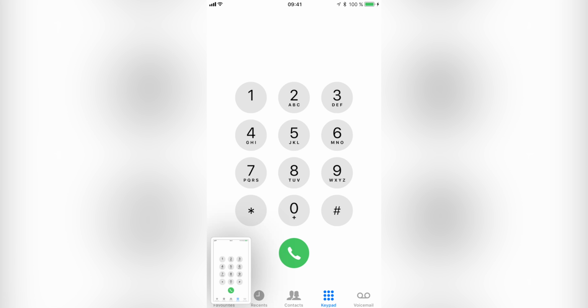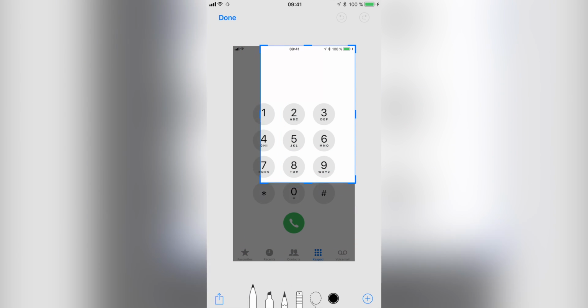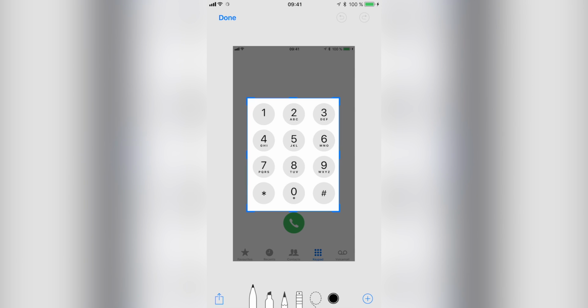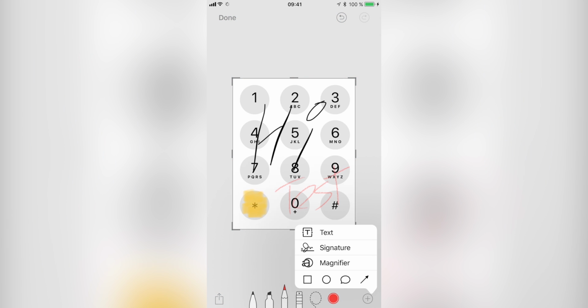Number 2, the screenshot editor. When you take a screenshot, you get a little box on the left lower side, and when you click on it, you can adjust the size of the screenshot. You can write in that box with a set of tools and you can highlight different areas. You can even add in text, signatures or symbols.